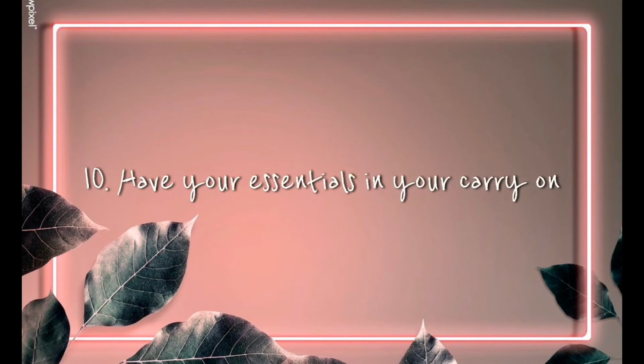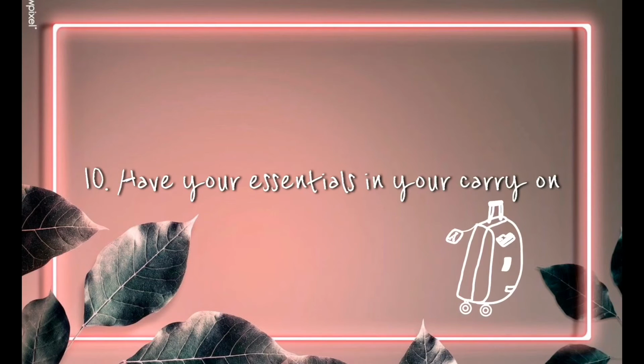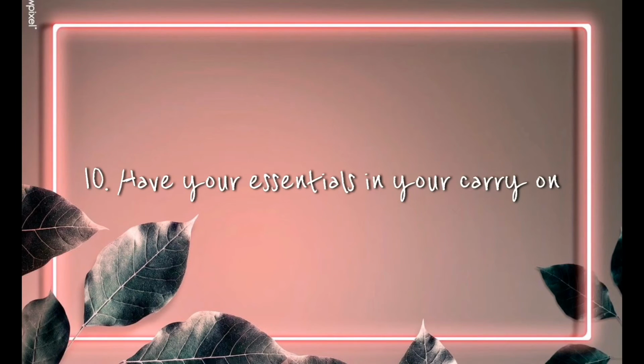Number 10 is to have your essentials in your carry-on, because you do not know if the suitcases that you checked in are gonna get there at the same time as you, or especially if you have layovers, there's a chance that they're gonna get misplaced and you're gonna get them a few days after. So please have your essentials in your carry-on.